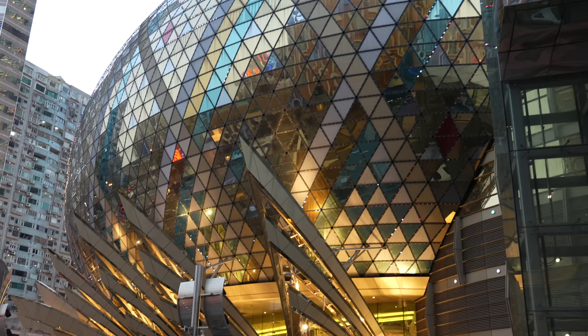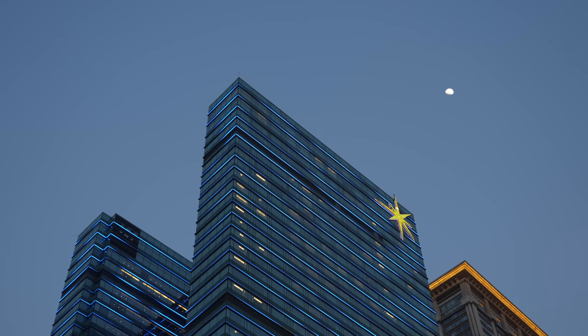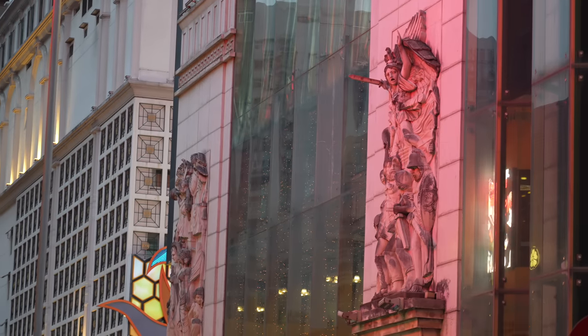Now that the lights are coming out, this place is so much more cool and lively. I mean, these hotels are incredibly massive and futuristic looking, and then you've got cobblestone streets. This is so trippy. The more and more we keep exploring, the more and more fascinated I am by all of it.